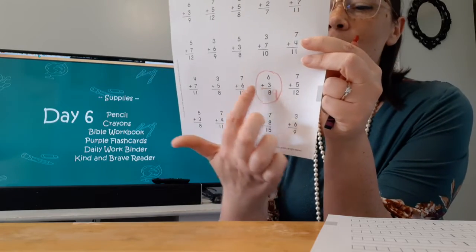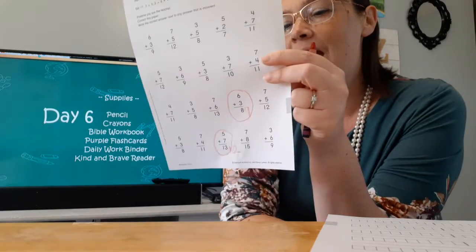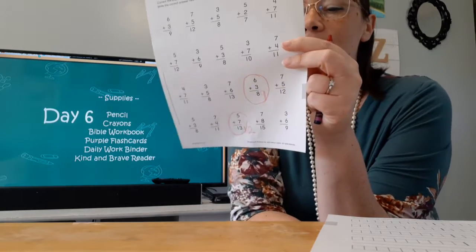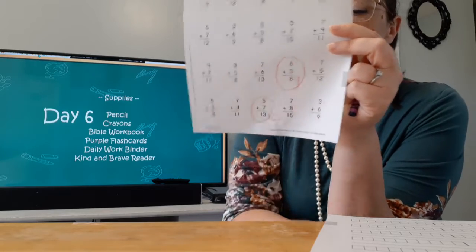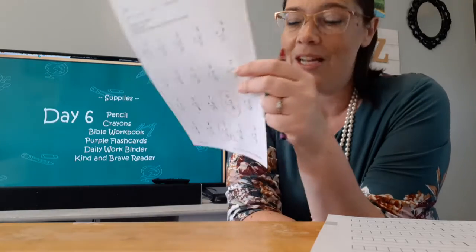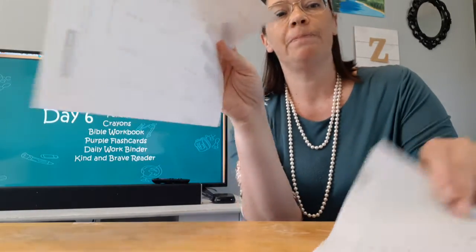When I got to the bottom row, I found 6 plus 3 equals 8. No, that can't be right. And so I circled 6 plus 3 because 6 plus 3 equals 9. And I wrote the correct answer right there. Also down here at the very bottom, 5 plus 7 equals 13. Also not right. 5 plus 7 equals 12. So I circled those and I wrote the correct answer. So when you're done with that, we'll go ahead to the next page.